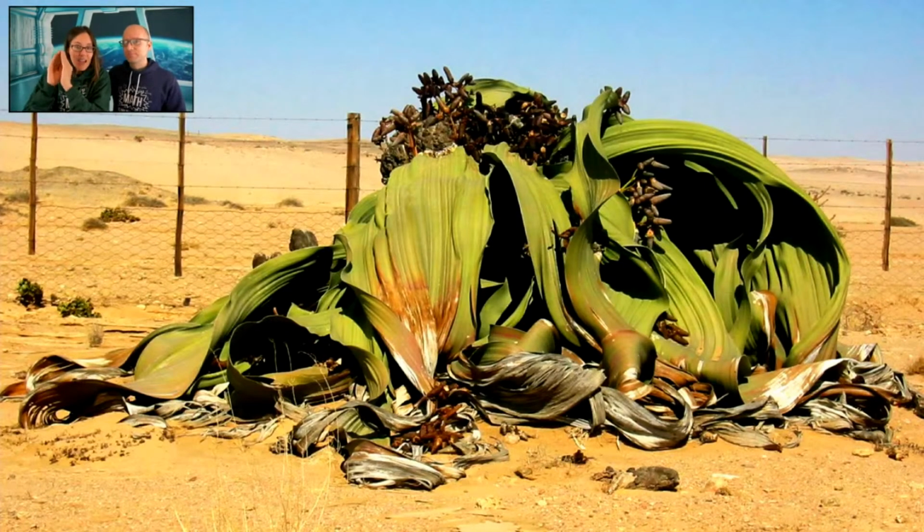Most plants have these tiny little holes in them called stomata, and during the day, those are open, water goes out, and carbon dioxide comes in. Welwitschia closes them during the day and just opens them at night.